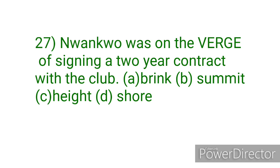Option B, summit. Summit means the highest point of a mountain. Option A, brink. Brink means the closest point or the nearest point of land or something else, like a mountain. So the closest meaning to the word verge is actually brink, option A.